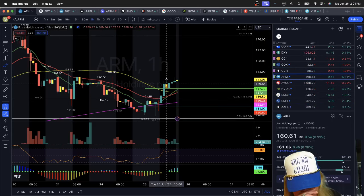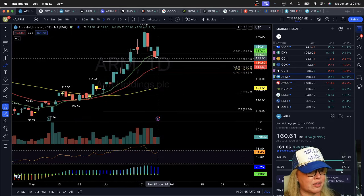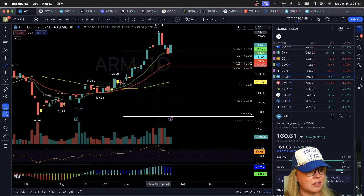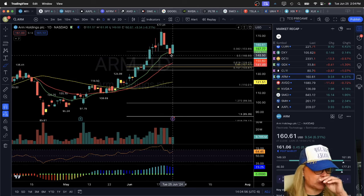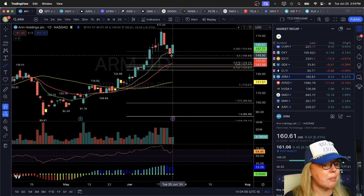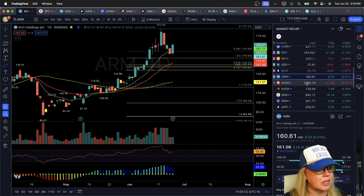ARM had a stellar day. We closed over the prior high of day. On the daily chart, the daily higher low is now set at 149.50. Now, can the bulls go up and achieve a new higher high? It's possible. This is about a 45% retracement, so a higher high is possible. It could also yield an equilibrium.